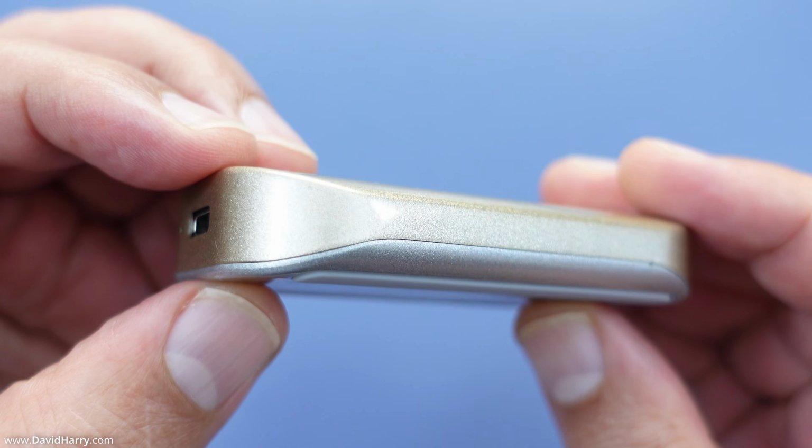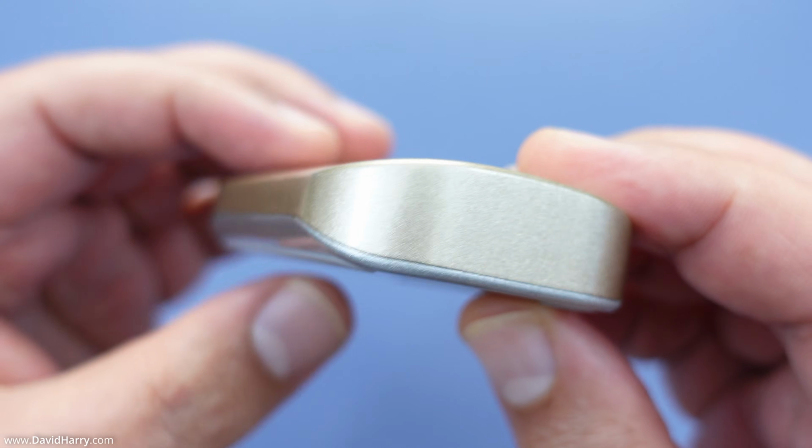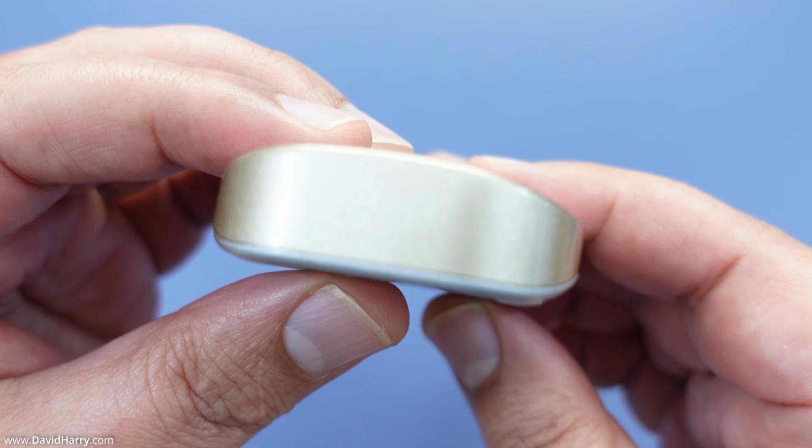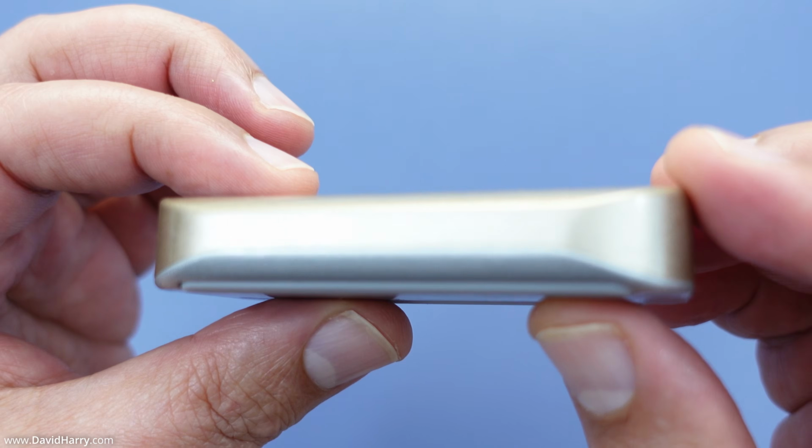And then just to finish off this close look at the SSD, as we can see here, all of the other edges don't have any ports or any features on them. So basically the whole unit is just really nice and smooth all the way around.